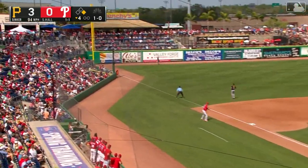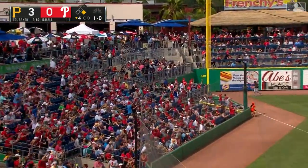That's a home run by Derek Cole. He drives the ball to left field. That ball get out of here. Number one, it stayed fair. Number two, go down the ball. I don't know how that stayed fair. I really don't know how that stayed fair.